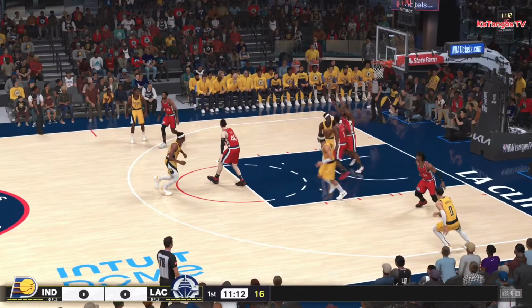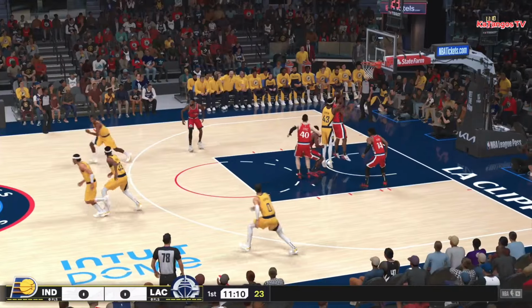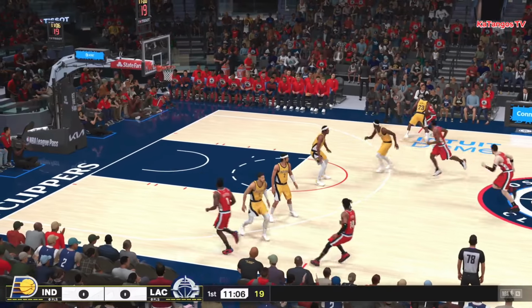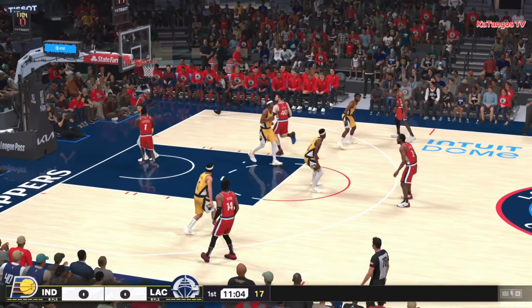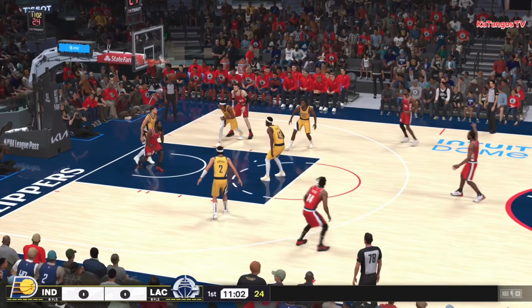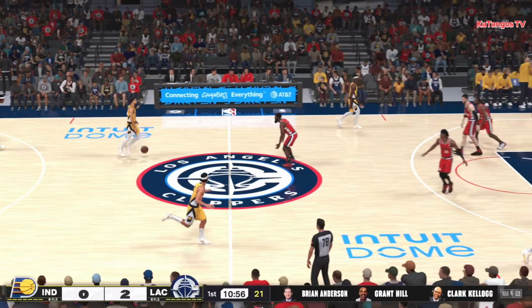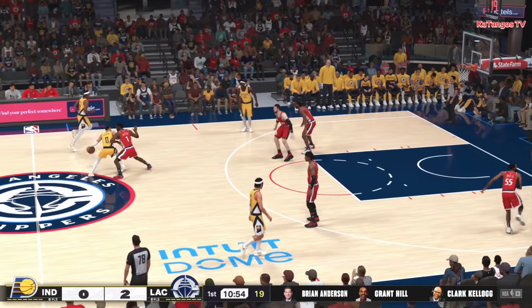Down low. Kawhi Leonard comes up with a rebound. Boy, patrolling the paint well, protecting the rim. That's exactly the kind of defensive effort you need against him. And the basket is good. Yeah, that barrel-chestedness of Harden. So much strength and body control. It's hard to stop him from scoring.